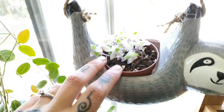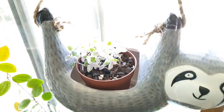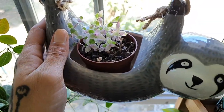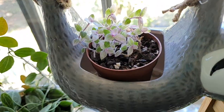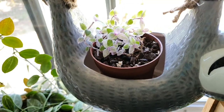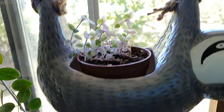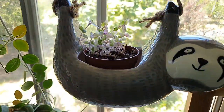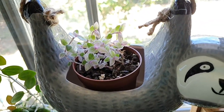Moving along to the next one, let's turn this brightness down again a little bit. There we go. So the pink panther or pink princess. This is my fourth try with this one, and I was having a lot of trouble with it. It needs to be right up against that window. It really does. I've had to turn that quite a few times. You can see how it's leaning. I rotate that a couple of times a week so that it looks cute, and then when it turns around and faces the window again.